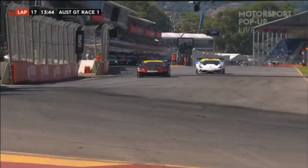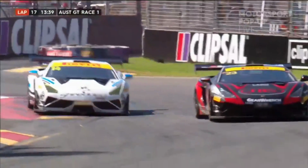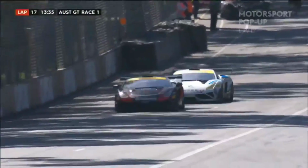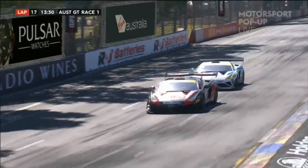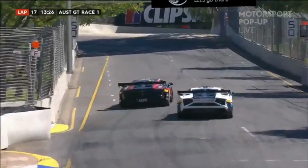Now this is tight. Largo wanting to defend down here at turn 1. He's on cold tyres. Major's got his tyres up to temperature. Yeah, he's done a lap. He needs to go up the inside, Pete Major, and get past, because it's showing that he's a lap down. I'm not sure what's happened, how that's the case, but he actually needs to get that lap back somehow.